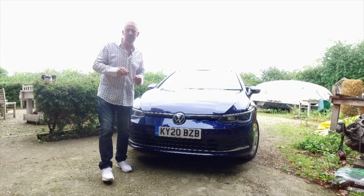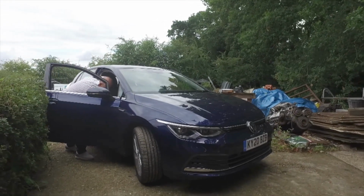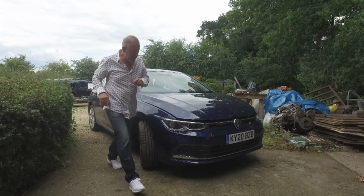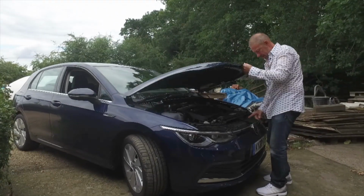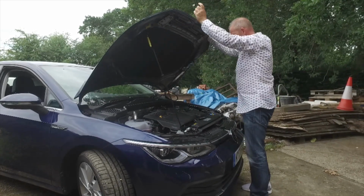Let's have a look under the bonnet and see if anything's changed there. First of all, under the bonnet, we need the bonnet catch. And because this is a UK spec model, the bonnet catch is just down there in the footwell. You can't miss it. Very, very easy to find. And if I'm right in thinking, in all the Golfs, there's a little catch in the middle there. There you go. How simple is that? Wow, this is a heavy bonnet. I wasn't expecting that. That's a really heavy bonnet.